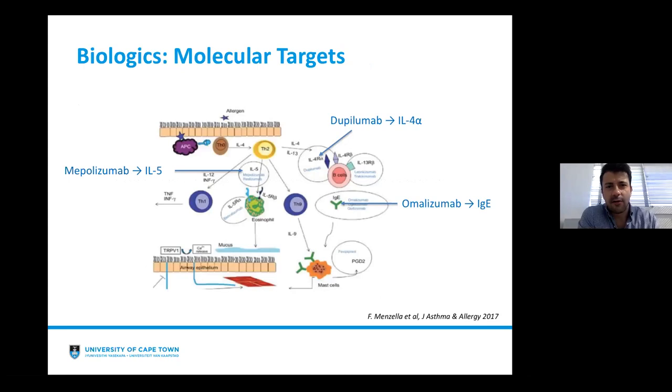The work on biologics, looking at the type 2 inflammatory pathway, has opened up the door for monoclonal antibodies. You can see on the right, you've got dupilumab, which is anti-interleukin 4 alpha, omalizumab as anti-IgE, and mepolizumab targeted against interleukin 5, all trying to decrease the eosinophilic load or burden in the sinuses.